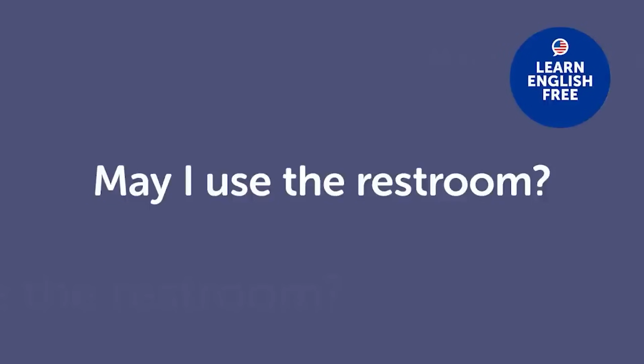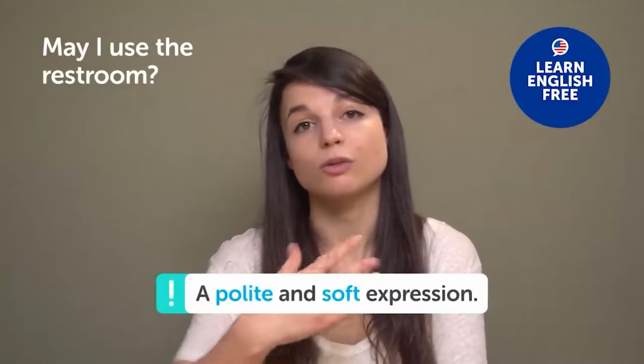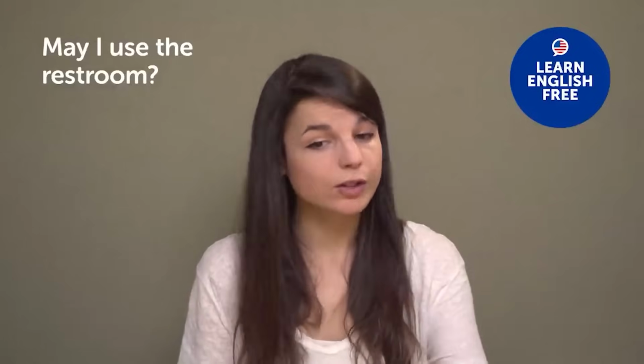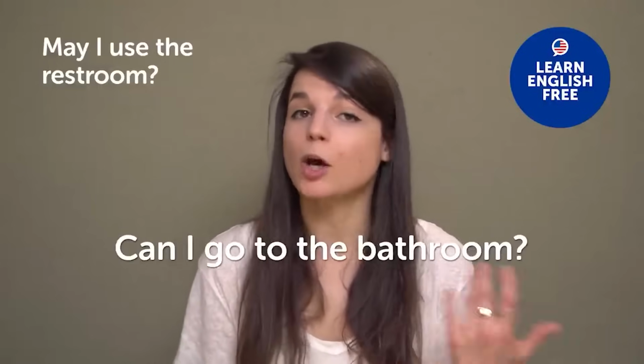The next one is, may I use the restroom? May I use the restroom is a polite and soft expression that you can use if you need to use the toilet, you need to use the washroom. When you're at someone's house for the very first time, when you're in a place that is new to you, you can ask, may I use the restroom? More casually, can I go to the bathroom?